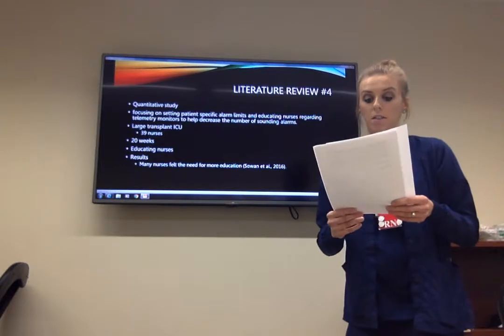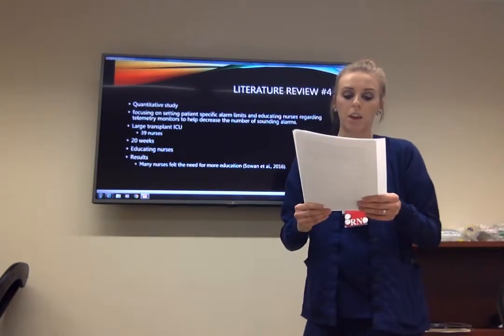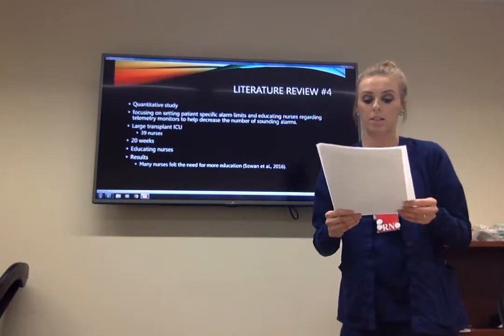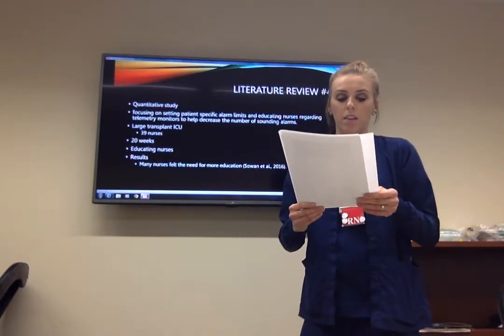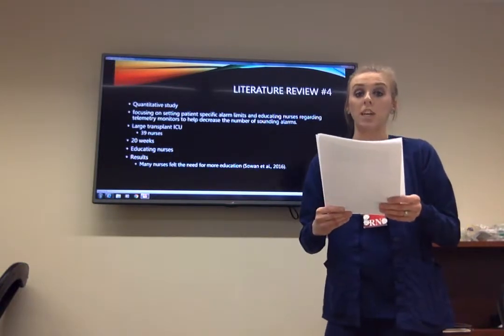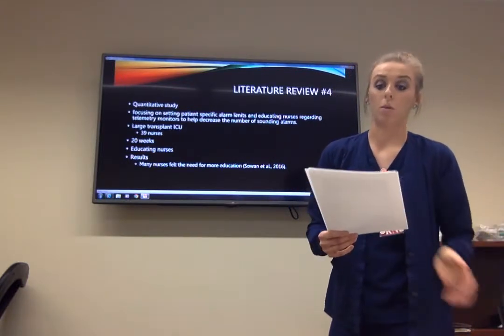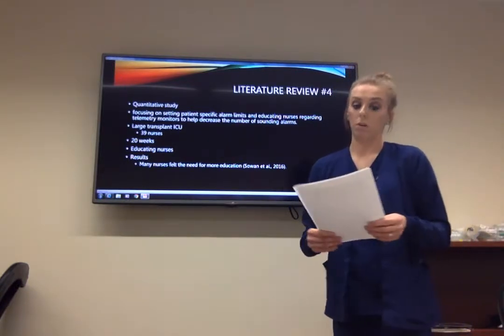The results varied from each nurse. Many of the nurses stated that they needed more education on changing alarm limits. With this being said, there was a large decrease in alarms per patient per day. However, if the nurses would have been more comfortable with changing the alarm limits, the numbers would have been lower.